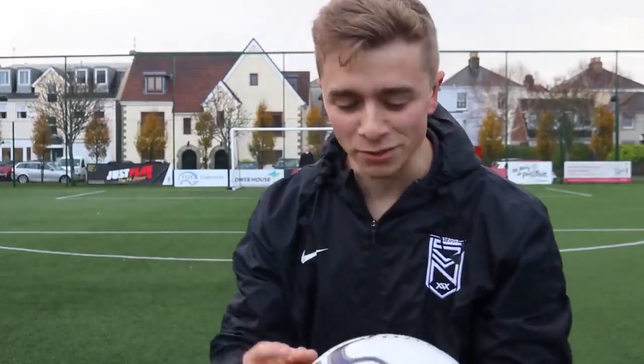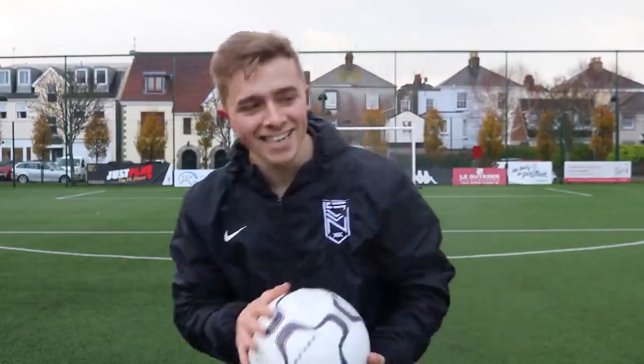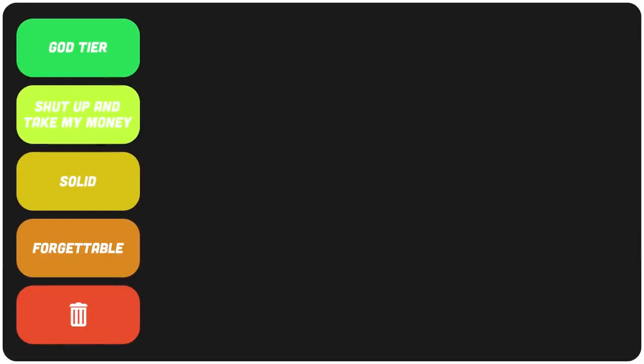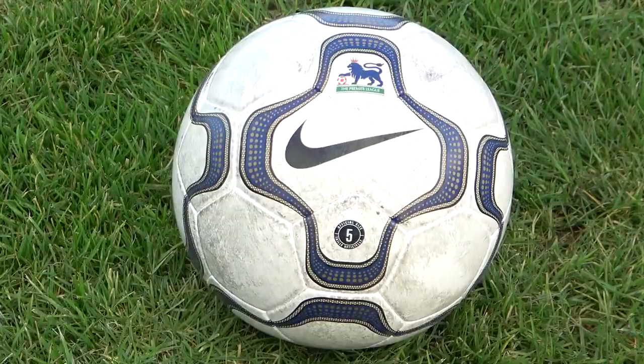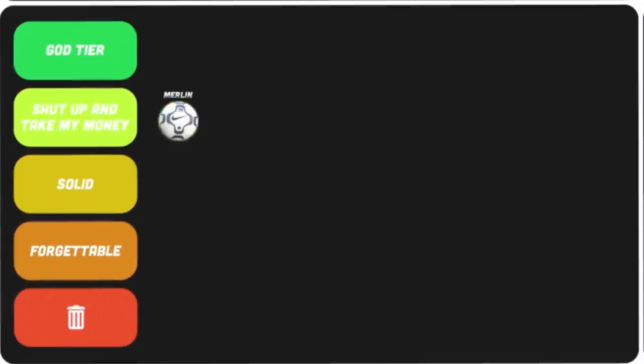Oh. Really quite unforgiving, this ball. There's no outer soft layer like you get with the normal ones these days. Really hurts to kick after a while. The appearance and history of this ball automatically means it's somewhere near the top of our tier list. It was actually a lot less solid to kick than I was expecting, because it just looks like a rock. So I'm gonna start things off with a shut up and take my money.